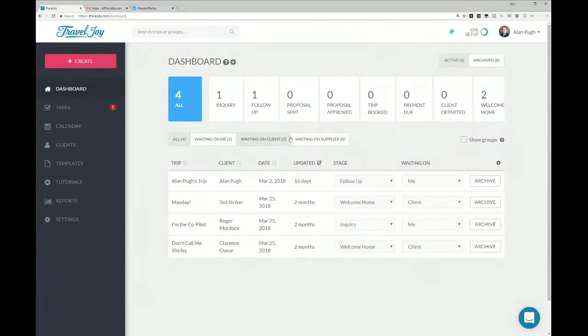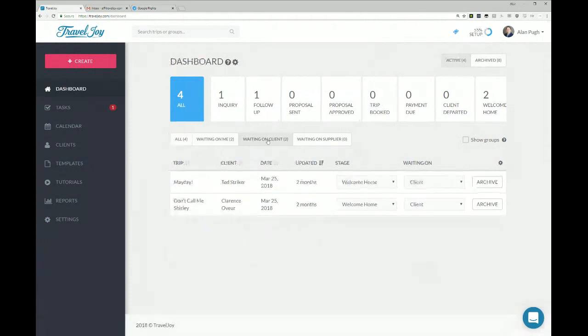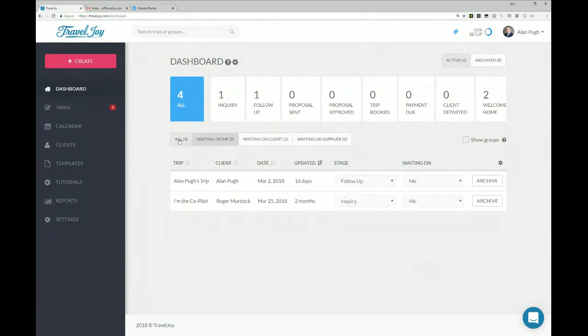The next of the three things that you'll see on your dashboard is the waiting on list. This tells you really quickly which trips are waiting on you. So at the start of your day, you can get a very quick glance at what you need to do that day. And you can see the ones that are waiting on the client. So when you get to that point in the day where you've got a lot of stuff done and you need to start following up with folks that maybe have been waiting a while to get back to you, you can click waiting on client.